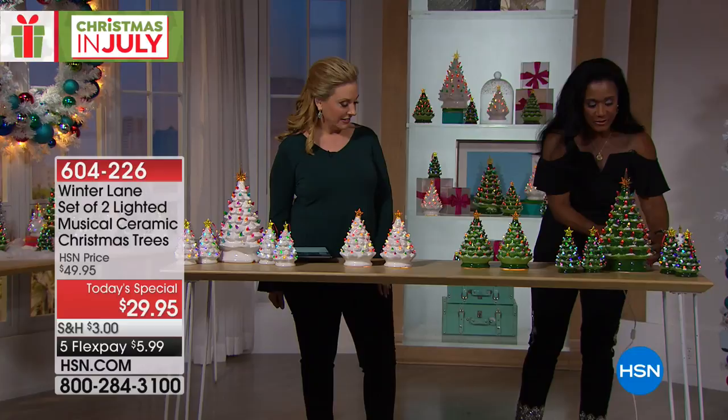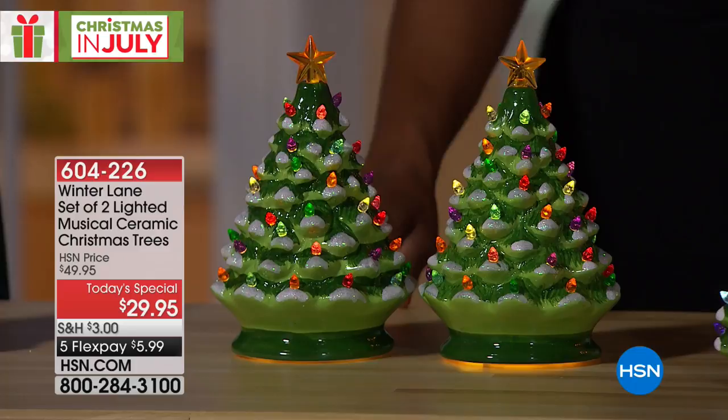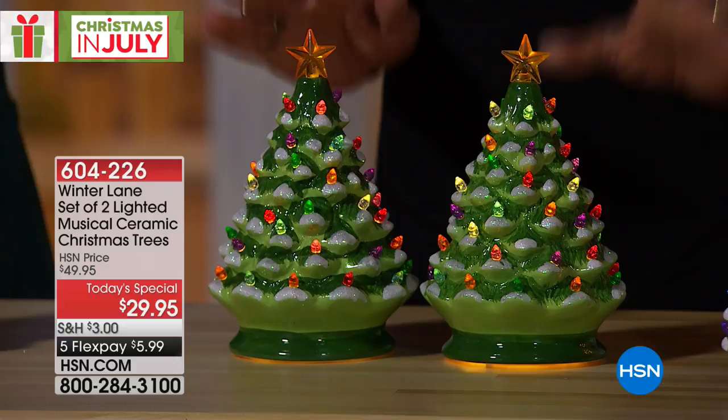What we're giving you is so much better because now this runs on a timer. 6 hours on, 18 hours off. Let me explain to you how that works. The moment you turn this on, it is going to stay on for 6 hours. It'll automatically turn off. You don't have to do anything and it'll cycle back on.